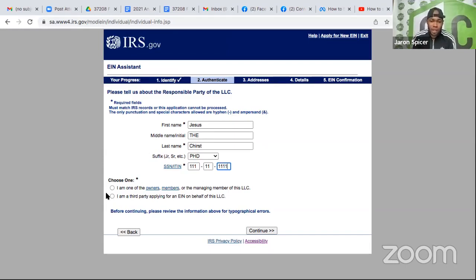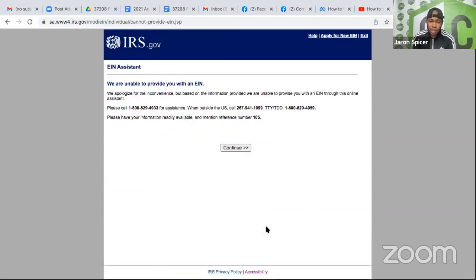So at this stage, it's gonna ask you to put in your information. It'll ask for your social security information. Obviously, a fake social ain't gonna work. It would not work. But I'm going to tell you what you will see on the next couple of screens.